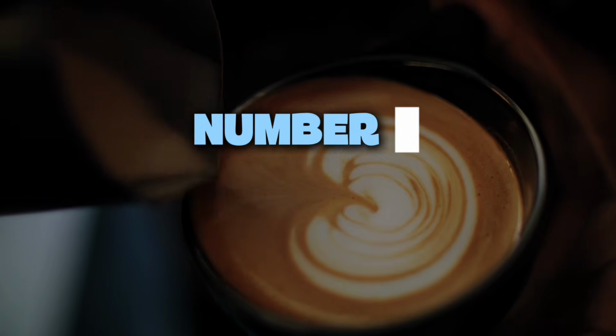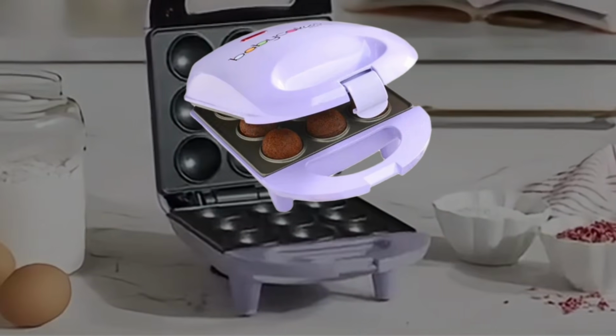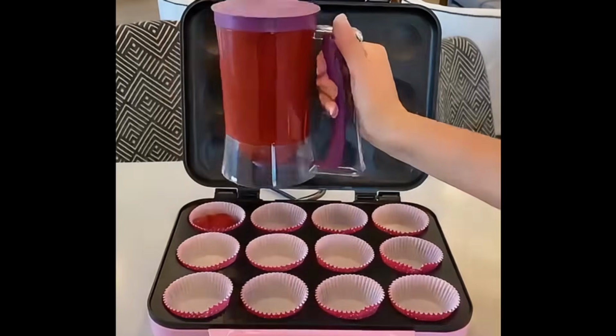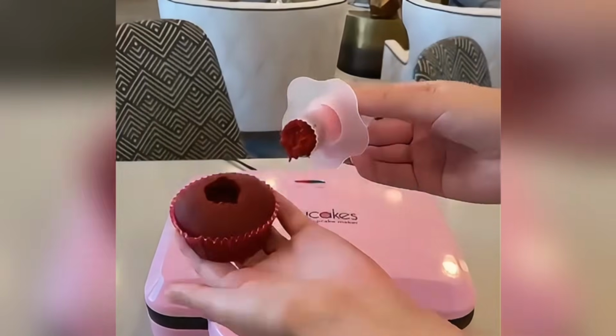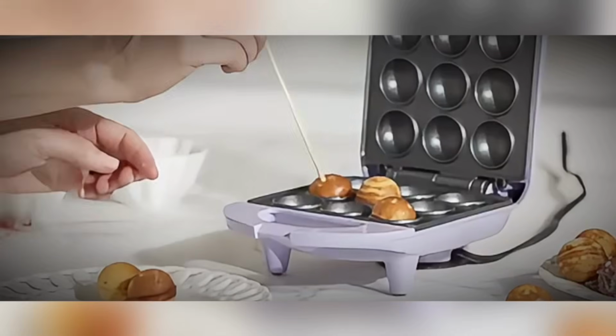Number 4. Baby cakes maker machine. Would you like to start a sweet and simple business? With a baby cakes maker machine, which costs only $40, you can prepare irresistible mini cupcakes that are a hit at parties, fairs, or gatherings. They're easy to make and even easier to sell. And it's truly as simple as it sounds.